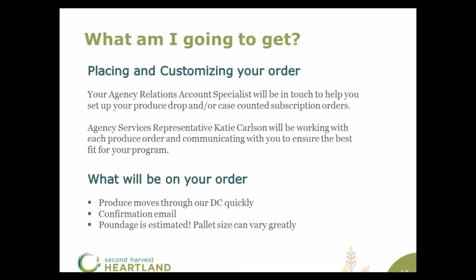So then you probably are wondering how you find out what you'll get on your order. For the case counted subscription, we just send a second confirmation email that has those cases of produce on your order. So you can watch for that email, and if you open the attachment, it will have the produce that we added at the bottom of that order.